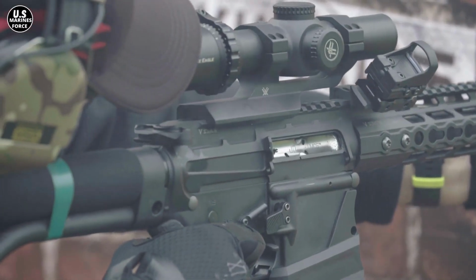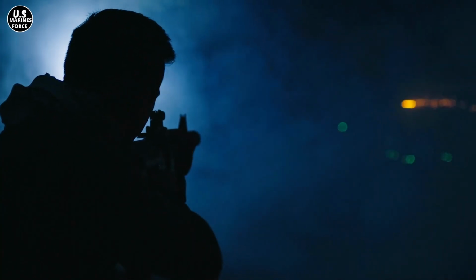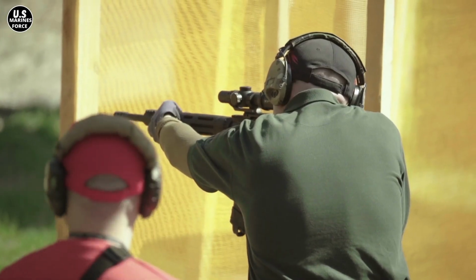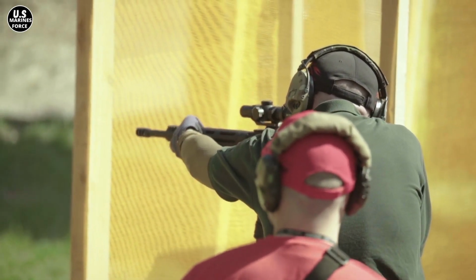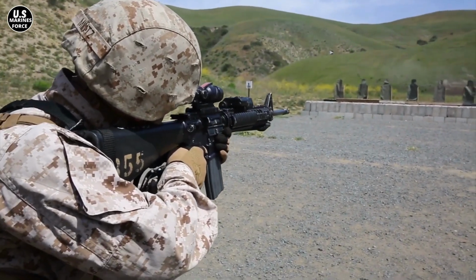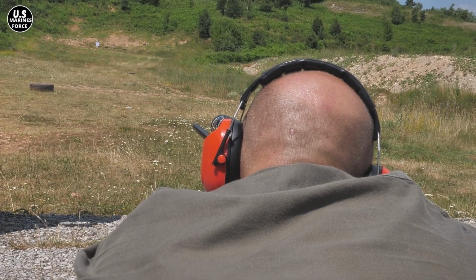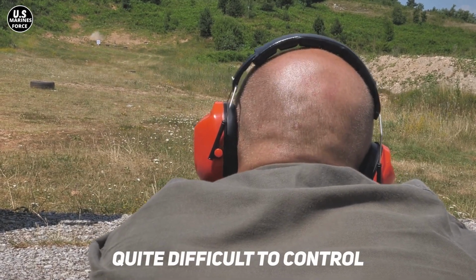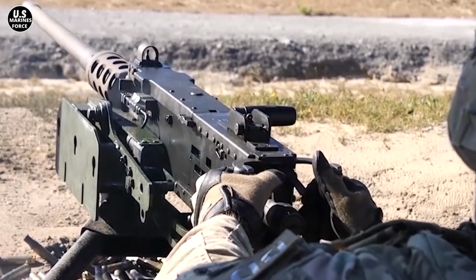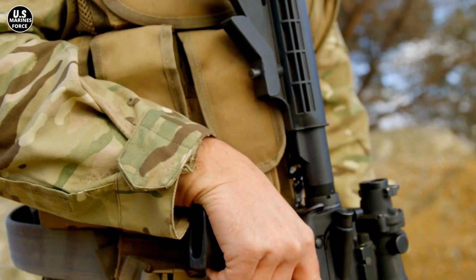Considering the round's power, it is reasonable that there have been controversies about its use. For one, the ability of a .50 caliber to generate that much energy and pierce through a wide range of targets leaves room for collateral damage. That's to say, an object or a person not being the target doesn't put them out of harm's way. Moreover, a cartridge with such power is quite difficult to control, making it hard to rule out the possibility of an unexpected consequence. To minimize occurrences like this, only trained professionals are encouraged to handle the weapon.